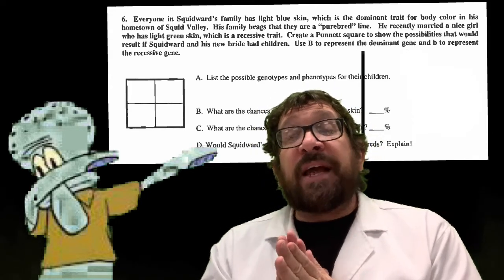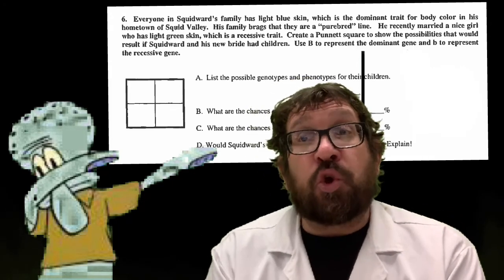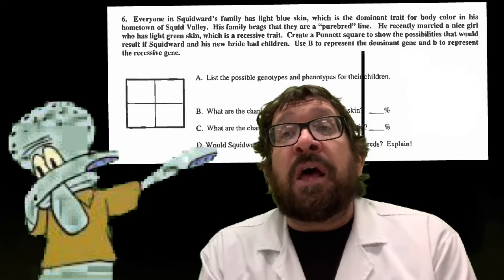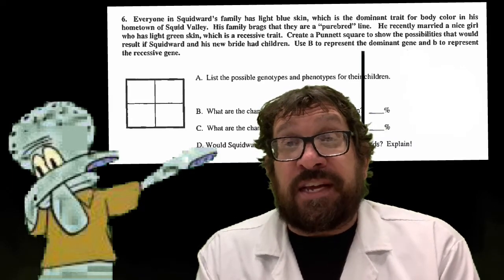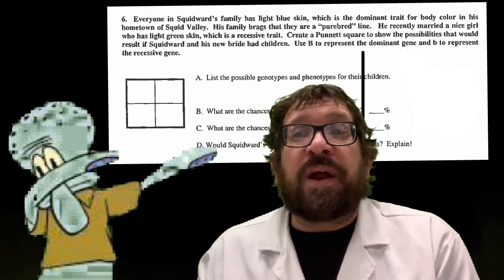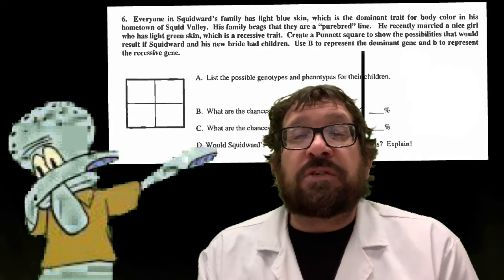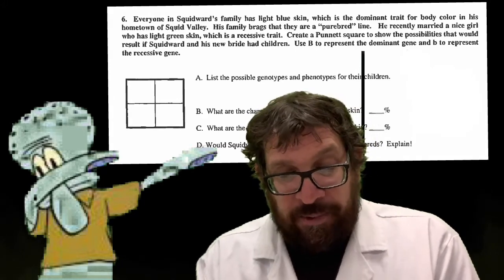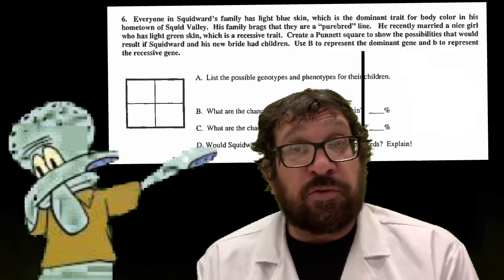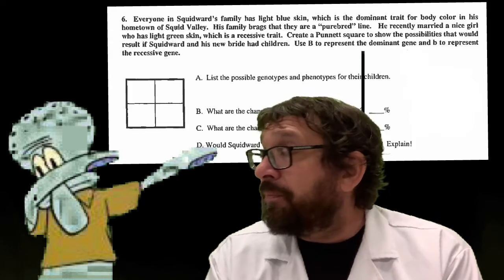So I would like you to write in the genes for Squidward and his purebred genes, and then his lady friend, she is homozygous recessive, and you need to write in her genes. Create the Punnett square, write down all the genotypes and phenotypes that happen, and there's a question about whether or not their children would still be purebred. Answer that one for me.